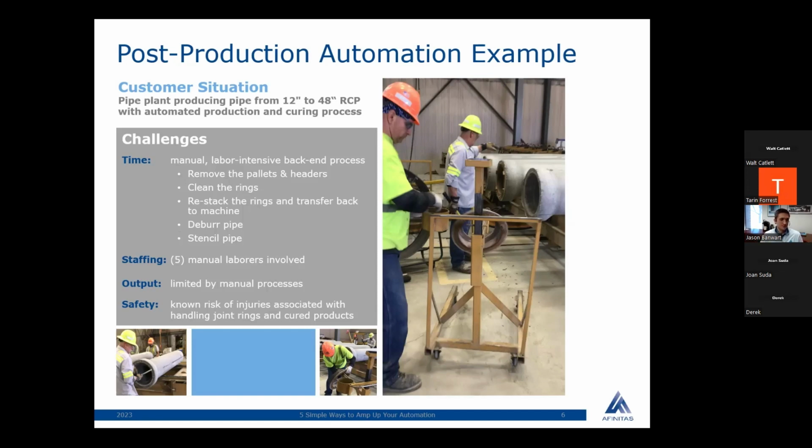So that's another challenge. And then the safety aspect as well. So there's the risk of injury. It's pretty well known in a pipe plant that the handling of joint rings and the products themselves is where the biggest risk of injury occurs. So that's kind of the scenario we're looking at.